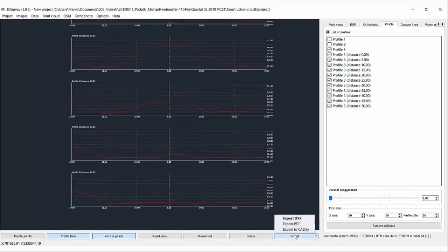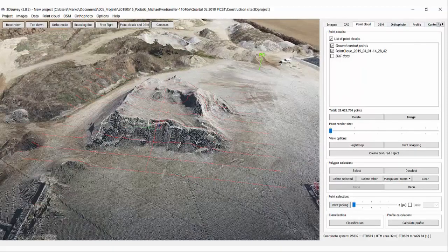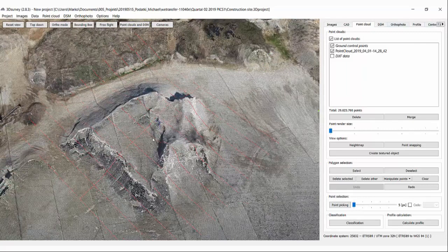And what is really interesting here, just go export this to DXF, and you can import it in any CAD software such as AutoCAD or something like that. So all data types are fully compatible with third-party software. Okay, we finished now with one example of profile lines and orthophoto calculation.